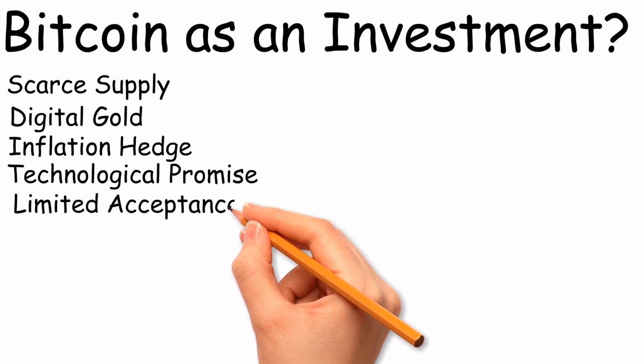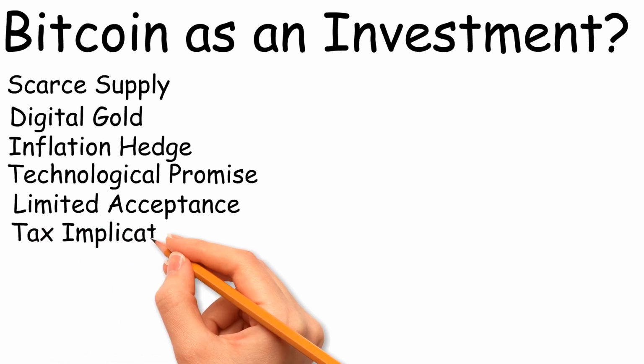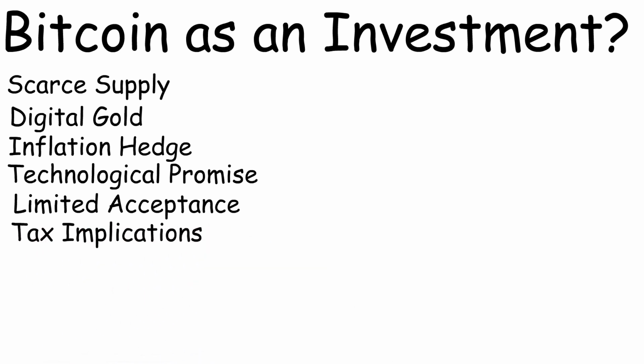Limited acceptance. While Bitcoin is gaining acceptance, it's not yet universally recognized as a form of payment. This limited acceptance means people are less likely to use it for everyday purchases and more likely to hold it as an investment. Tax implications. Using Bitcoin for transactions can have tax implications depending on your location. Some choose to hold it as an investment to manage their taxes more effectively.